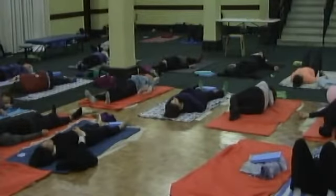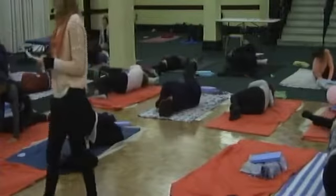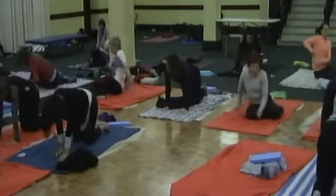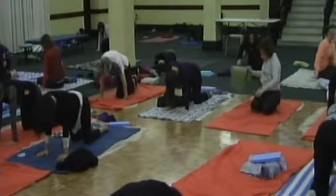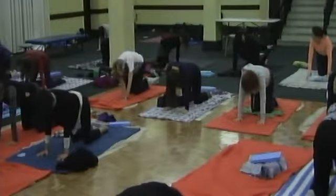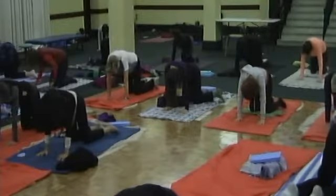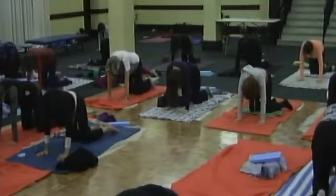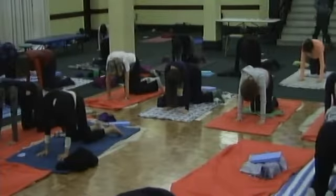And stand on hands and knees. And slide the feet to the left. So standing on the hands and knees, slide the feet to the left. And how much of the spine's involved? And stop.